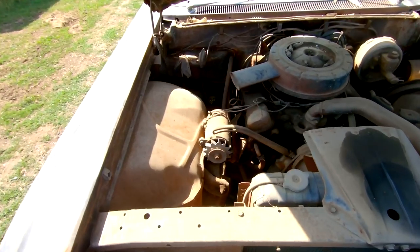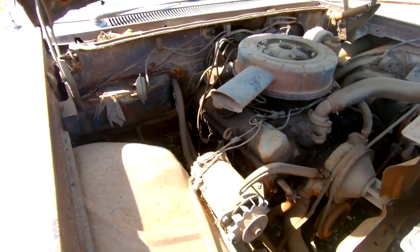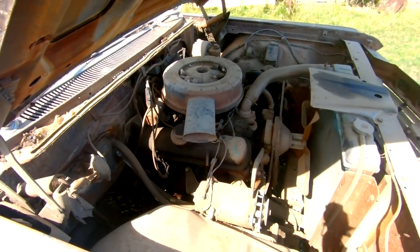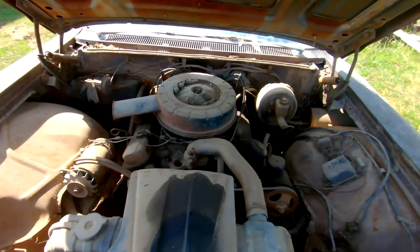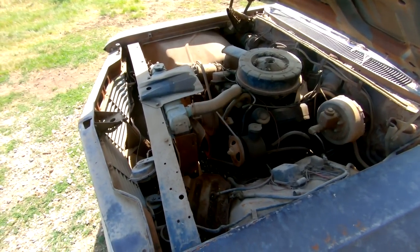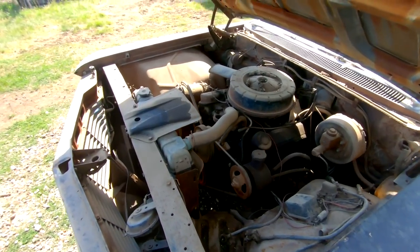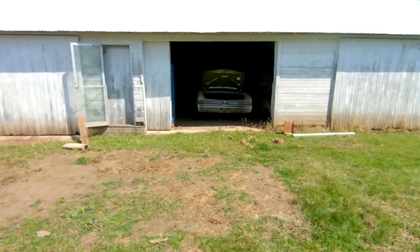The motor is a 389. It's a two barrel, so I believe these were 283 or 285 horsepower behind the automatic transmission. They were 215, I believe, when they were behind a standard. It is locked up, the spark plugs have been pulled out of it, so I'm sure there's just some ring stickage in there. So hopefully this one we can get going again.